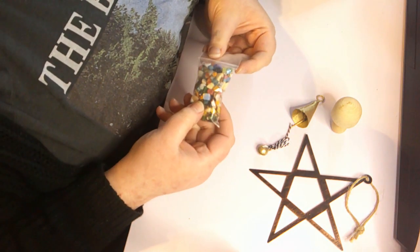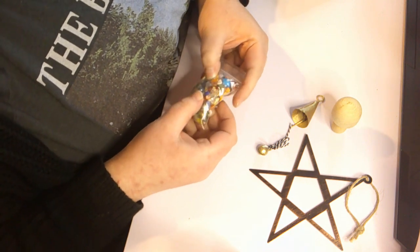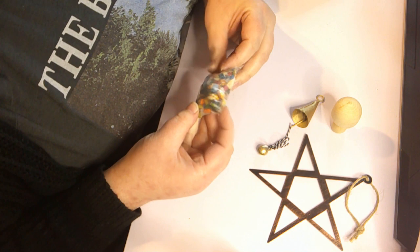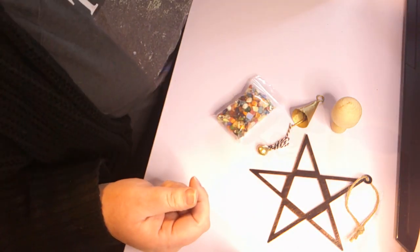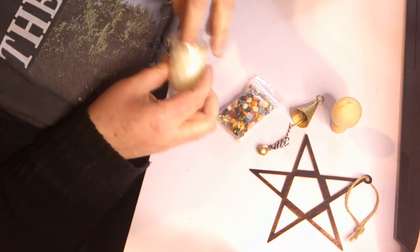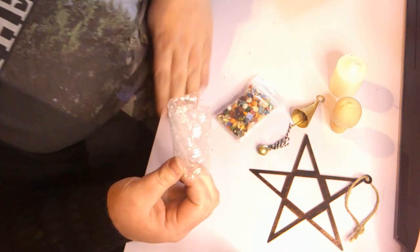Then we have a bag of beads, but a lot of them are gem chips, but I also see a mushroom in here, a couple mushrooms actually, and some other glass round beads. So it's pretty cool. We can make something fun with that. And then we do have a votive candle. Let's see if I can figure out what scent this is. What is that? I can't quite tell, but it smells really good.